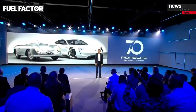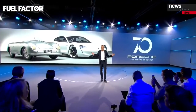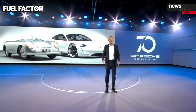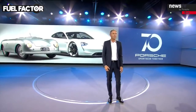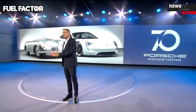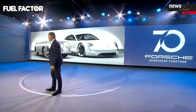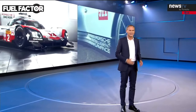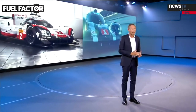And with the Taycan, it's the first full electric sports car we present. Our brand has always been associated with dreams. Design and functionality go hand in hand. Innovation and tradition also belong together. A brand where the ultimate in performance counts just as much as everyday driving. Exclusiveness and social acceptance go hand in hand.